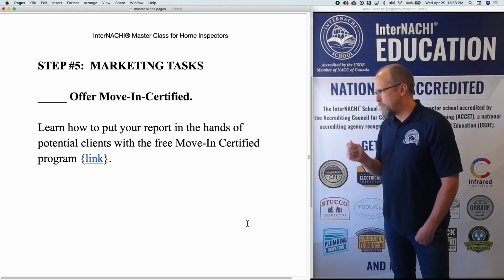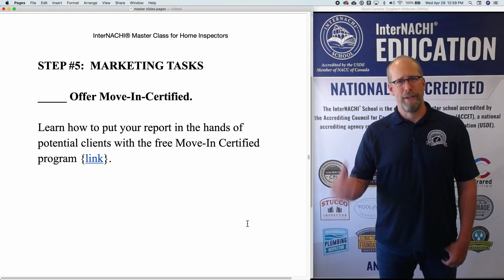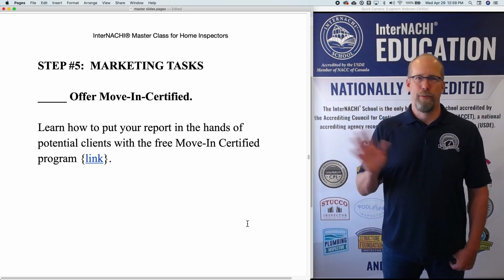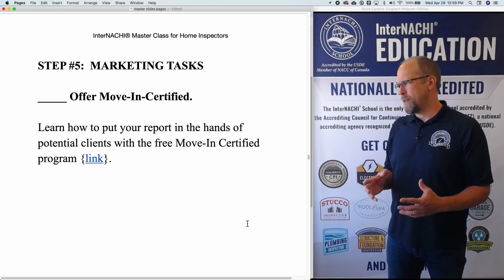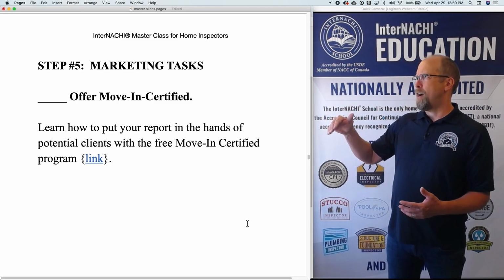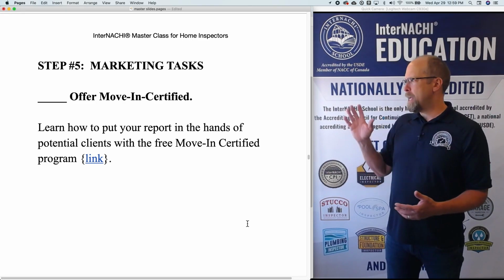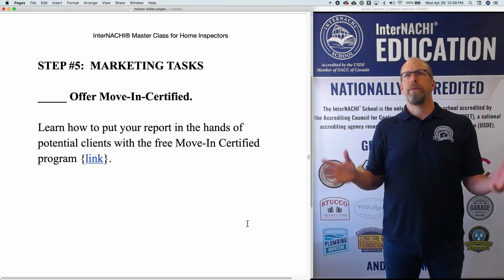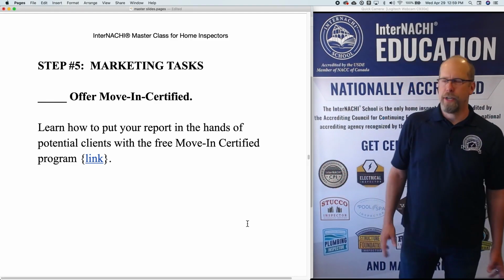Can I get my inspection report that we've been working on, right? Throughout this masterclass, we've been working on the inspection report a lot. We've been talking about it a lot, looking at other reports and improving your narratives and all that stuff. Now, how do you get this report in the hands of potential clients, in the hands of people driving through your neighborhood, looking for homes to buy and home inspectors to hire? Move-In Certified. So here's how you do it.